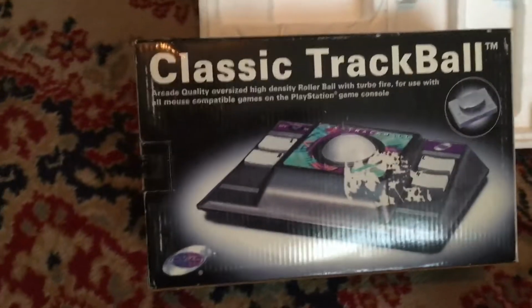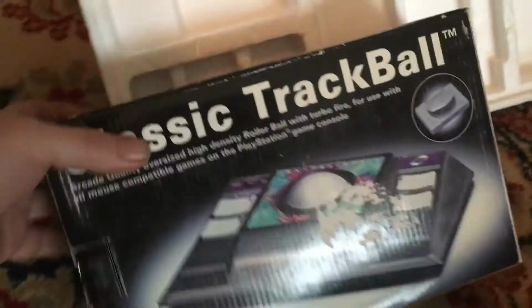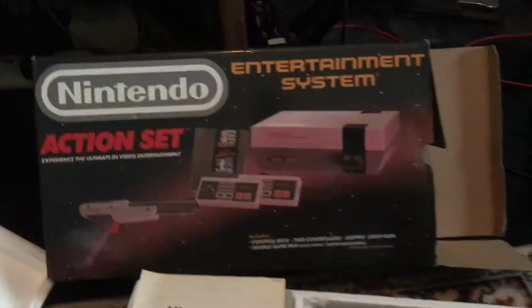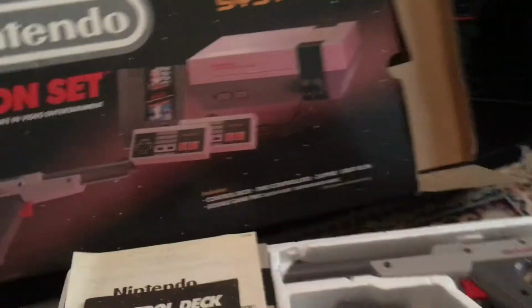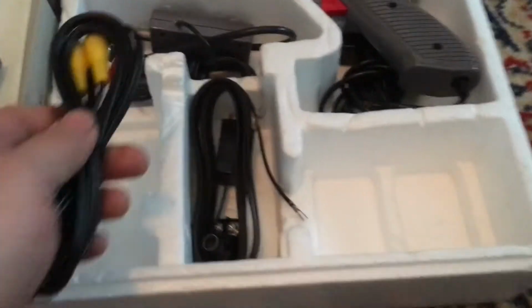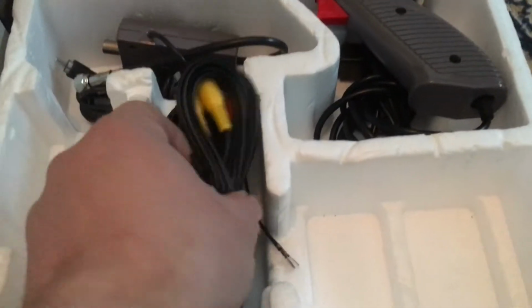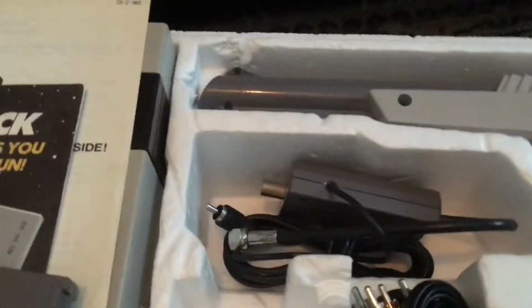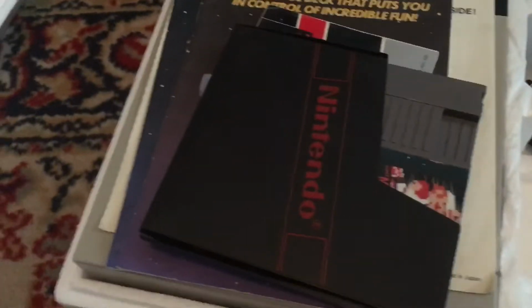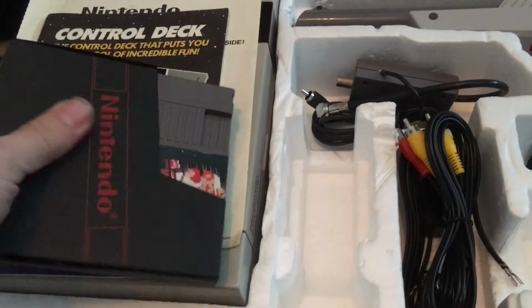Here's the box for that Nyko trackball. It was sealed. It was new when I bought it. I did open it, obviously. This is the action set. So this is the Gray Zapper action set. I've shown this in previous videos. I do have the correct AV cable for it now. That's the RF stuff that came with it: TV adapter, antenna adapter, RF modulator, which I added. Super Mario Brothers Duck Hunt, which I added.